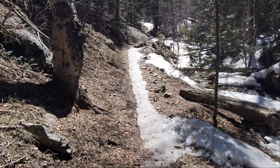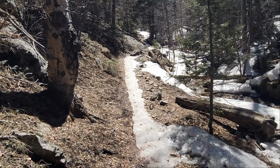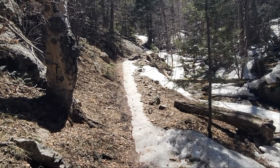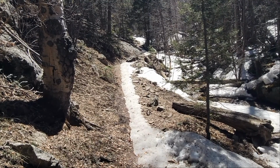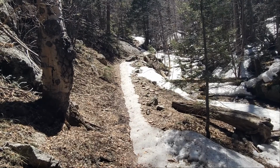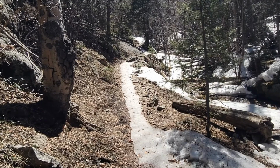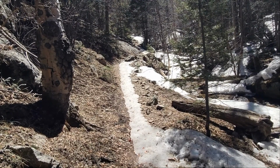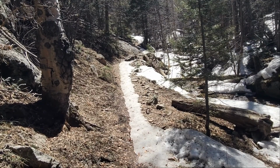I think I'm gonna put on my micro spikes now. I'm not really slipping that much, but you know, I packed them 30 miles just for this section because I knew it would be like this. So I might as well use them. And I just want to let you know, I've already had a video on this section of trail, I think I called it the Upper Rio en Medio Trail. I'll try to leave a link for it down below.